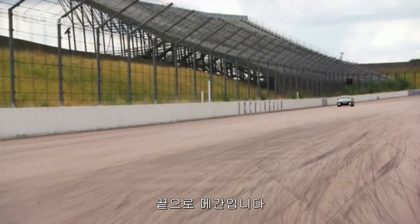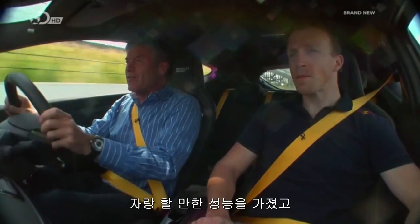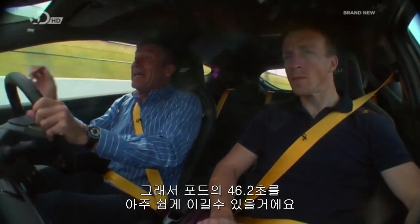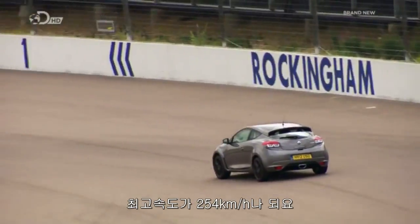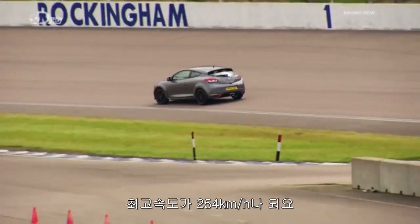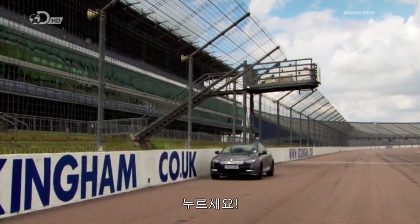Finally, the Megane. So it's Renault time, and if bragging rights have got anything to go by, it should easily beat the Ford's 46.2, because this claims 158 as its top speed. Anyway, start the clock now.